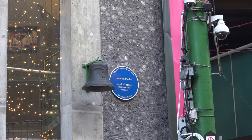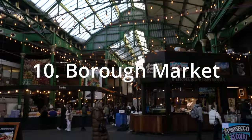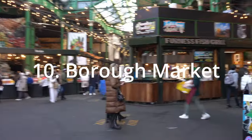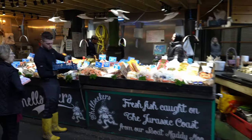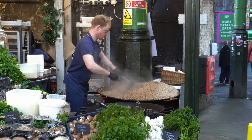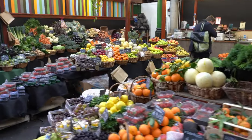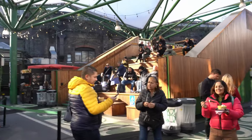Number 10 on the list is Borough Market. Babies love Borough Market, and adults do too, and it's easy to see why. Come early here though as well, because it gets crowded. Some of the best local purveyors have stands here, in addition to culinary delights from all over the world. Eat a light breakfast, come here to feast for an early lunch like we did.